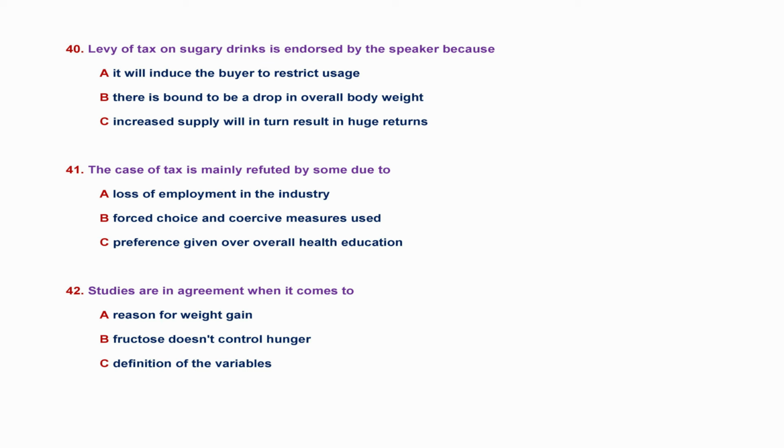Now, there's already a tax in some places. There's a tax in Hungary, in Mexico, and in France. We've also got Berkeley in California, America, but they're not going to have their tax until 2018, same time as the UK. So with the UK tax, it's going to depend on the content of sugar. So they're measuring it by the amount of grams of sugar per 100 millilitres.